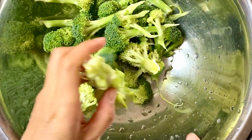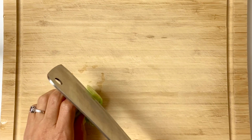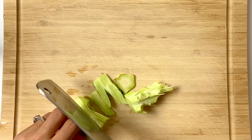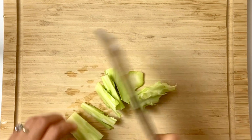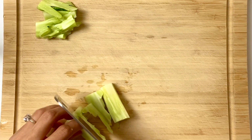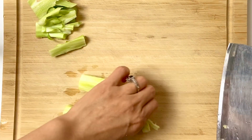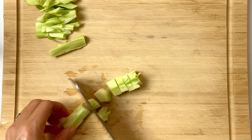For the stalk, I cut off the outside layer because it is a little bit hard when you chew on it, even though it is totally edible. I then cut the stems into small cubes. You can eat broccoli raw, usually by dipping into some ranch dressing, but broccoli has that grassy, earthy flavor. Sometimes it can be mildly bitter. In this video, I will steam it.